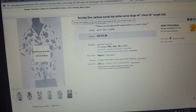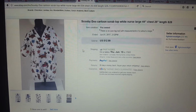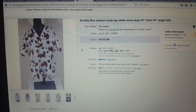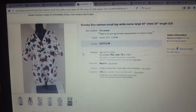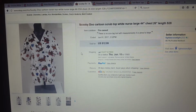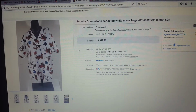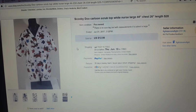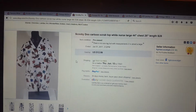All right, this here is a Scooby-Doo cartoon scrub top, nursing scrub top here. I love selling scrub tops. Now this one, I didn't get as much for it as I normally would get for a novelty. I would have normally priced this at $14.99, but there was no size tag in it.